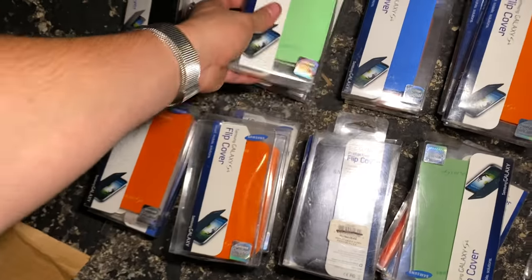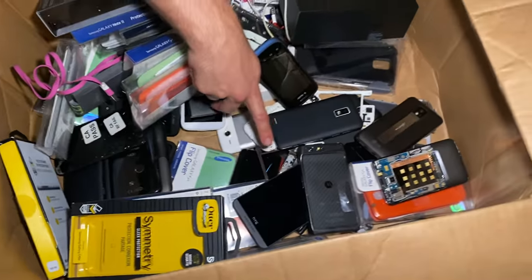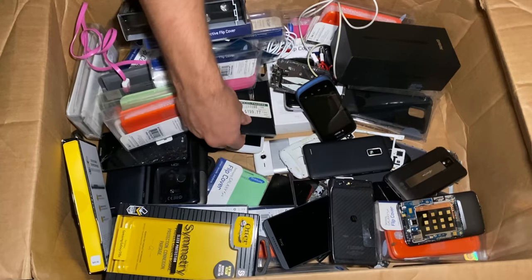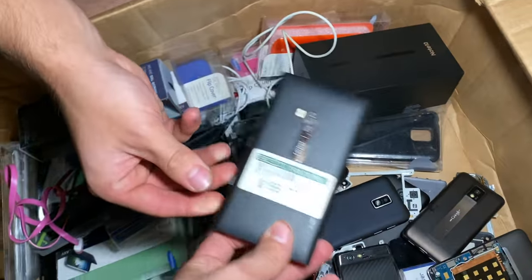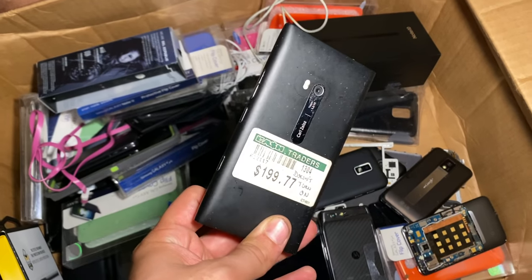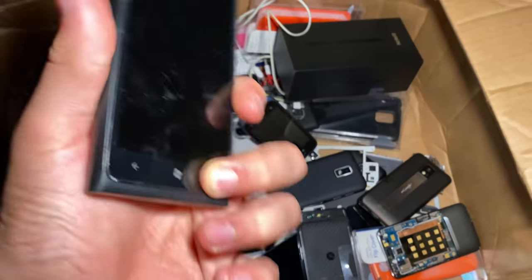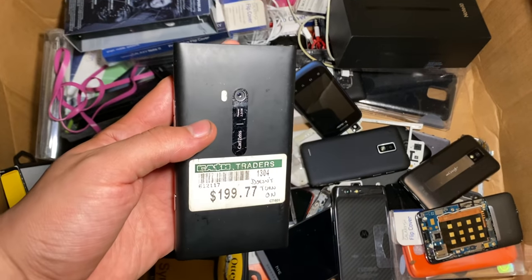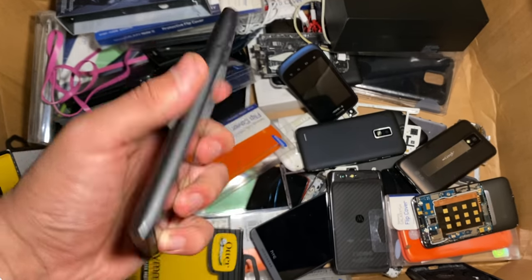Oh my God, look at all the stuff we just uncovered. Look at all those phones, dude. Oh my God, what is this? Holy, look at that, a $200 price tag. No freaking way. Look at that, guys. 200 bucks. What kind of phone is that? You're flipping over. It's Nokia. That must be an old price tag, right? Look at that, dude. $200, doesn't turn on.